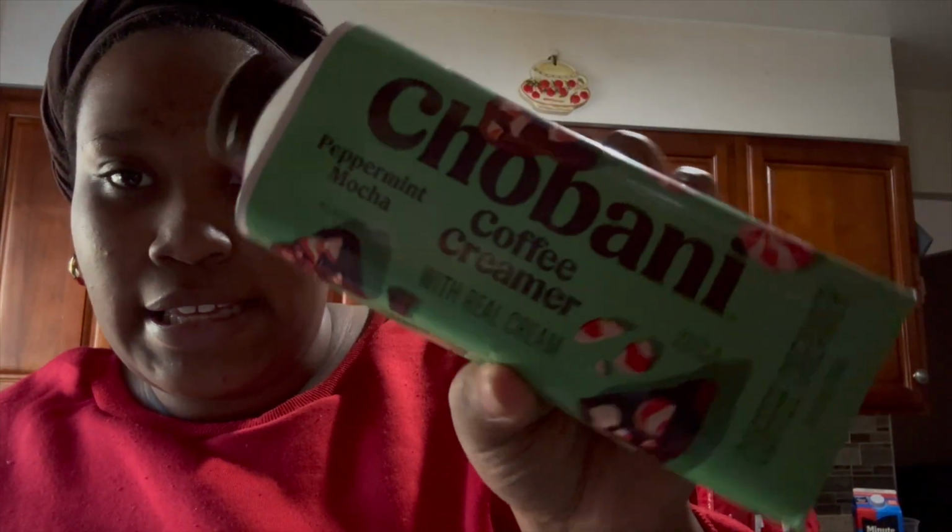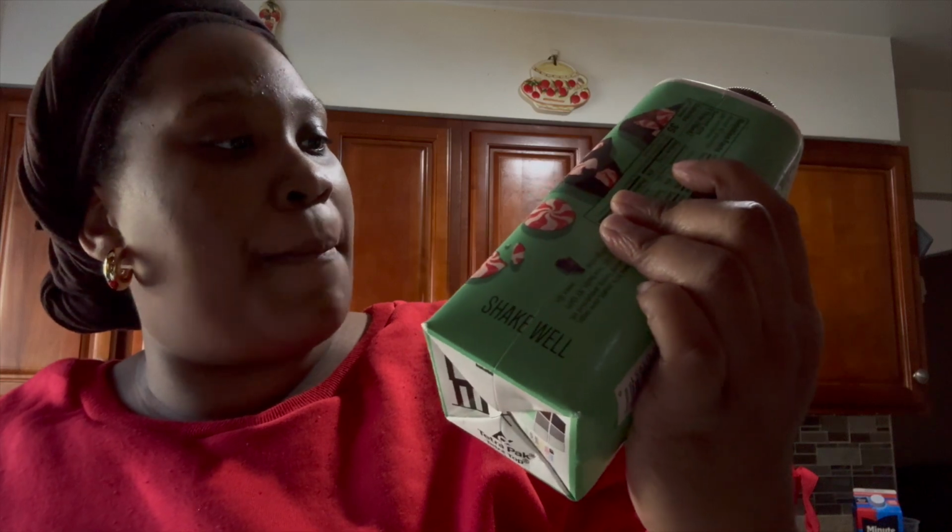And then I got this coffee creamer. This one is peppermint mocha. I was going to get a Starbucks, but I was like, no. And then I got this candle. Y'all saw. It is really, really good. It was $10. All of this came up to like $20 something.